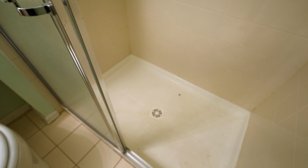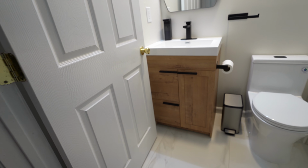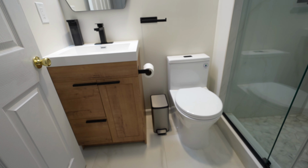Remodeling a small bathroom with big tiles can be a great way to make the space feel larger and more open. Here are some tips to consider.